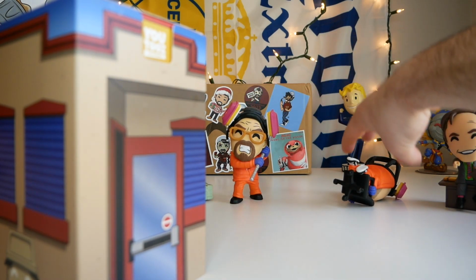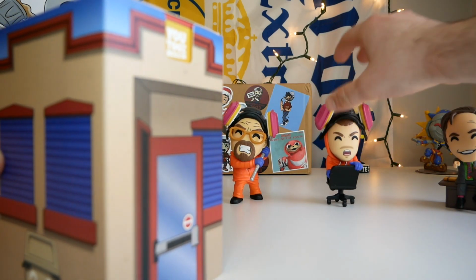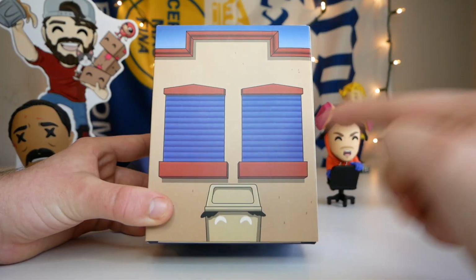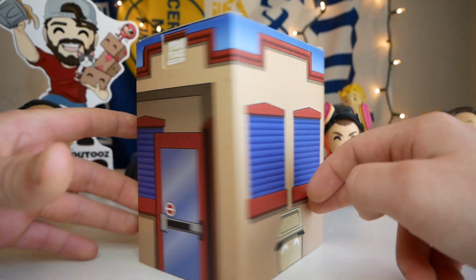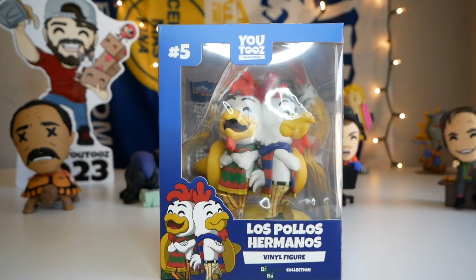Oh, Walter keeps falling over. What the heck? I might have to lean him up against something so he stops falling over. But then it looks like we have a garbage can on the bottom of the box there. We have the Youtooz eyes right there. And let's take the sleeve off and let's check out the box here.